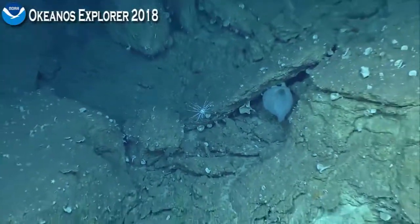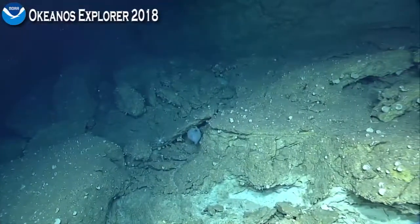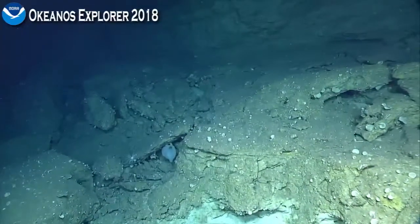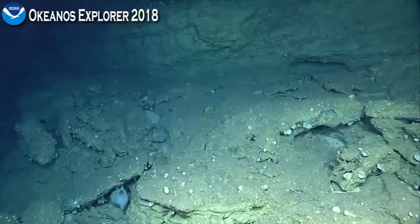Got an ID. They have enough food to eat here. Likely munching down on corals, small corals, stalastrids maybe, as well as other small sponges and invertebrates. Okay, that's 350.